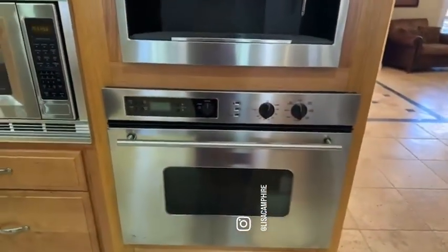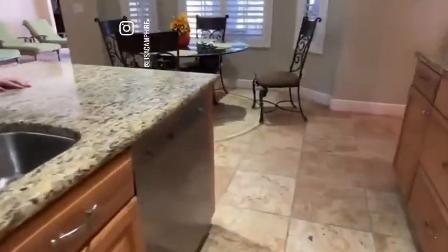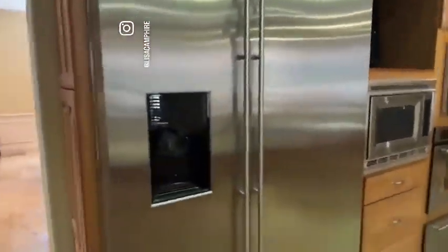Definitely. We have two ovens. Two ovens here, and then right there. Okay, a second oven. Cool. New dishwasher, built in there as well. Nice. That's a big refrigerator too. It's nice and wide. Yeah. You can open it. Thank you. And then we also have here.